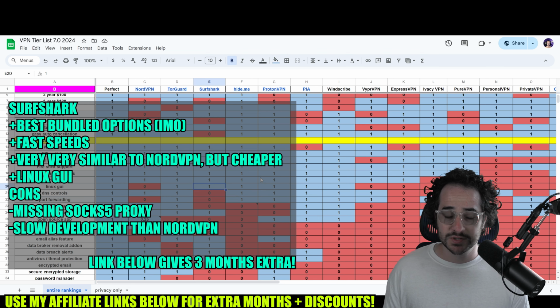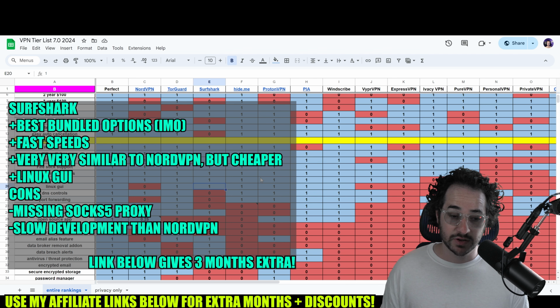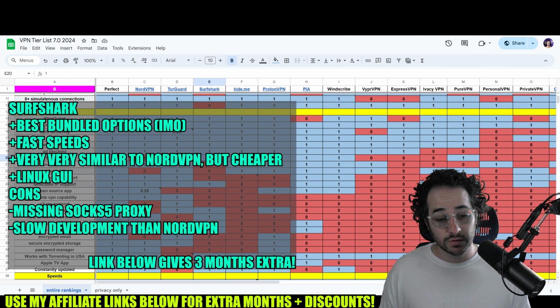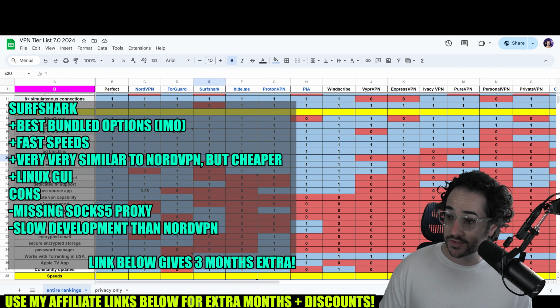Take, for example, something like Surfshark has a Linux UI, NordVPN doesn't. NordVPN has a SOCKS5 proxy, which some people like. Surfshark does not. Surfshark has a little bit more antivirus features built into it compared to NordVPN. NordVPN has a better password manager and things like that built into their subscription package. So it's kind of up to you on those individual things.